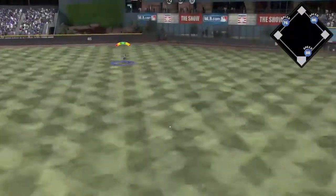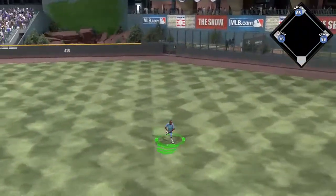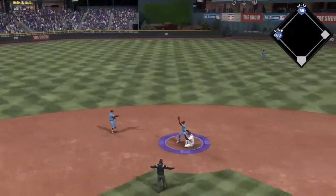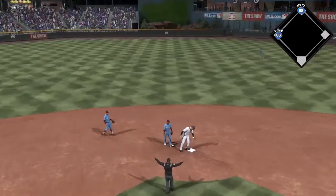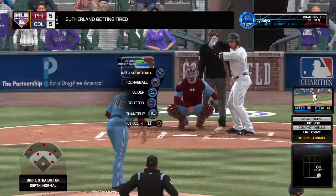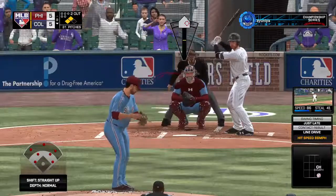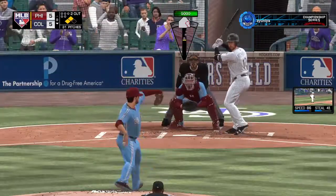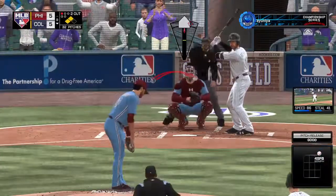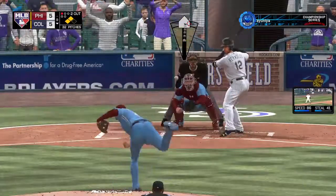Into center field, and that's going to get down for a base hit. Taylor is digging for home. And that's going to plate the tying run from second as we've got ourselves a brand new ball game now. So a big spot here, and stepping in, Mark Reynolds, as he'll hit with the go-ahead run at third and 2 away. And that's high for a ball, 1-0.